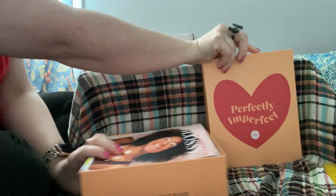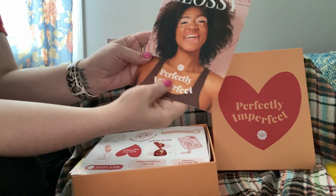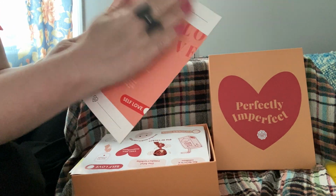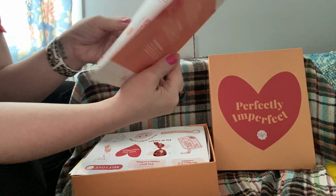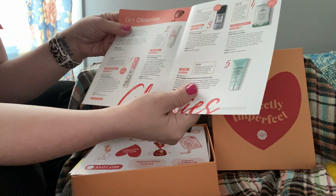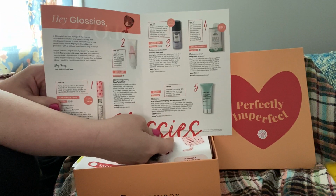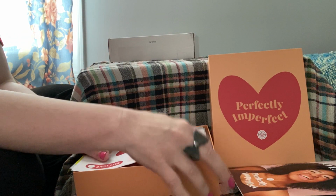Okay, so let's take a look. Oops. Here's our little book that comes with it. It tells you how you can earn points. Hey, glossies. This is going to tell us everything that's in there, but I don't want to look yet or I won't be surprised.